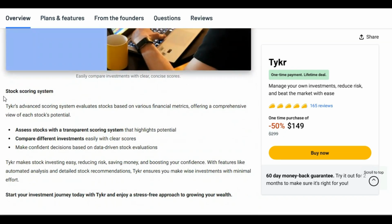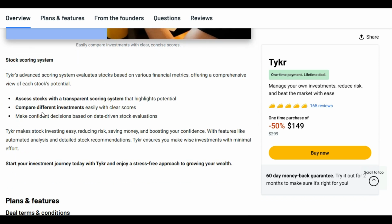Make confident decisions using the stock scoring system, which evaluates stocks based on various financial metrics and more. So it would be an effective investment management tool to beat the market. In this review, I'll cover everything you need to know about the software and whether it's still worth picking.